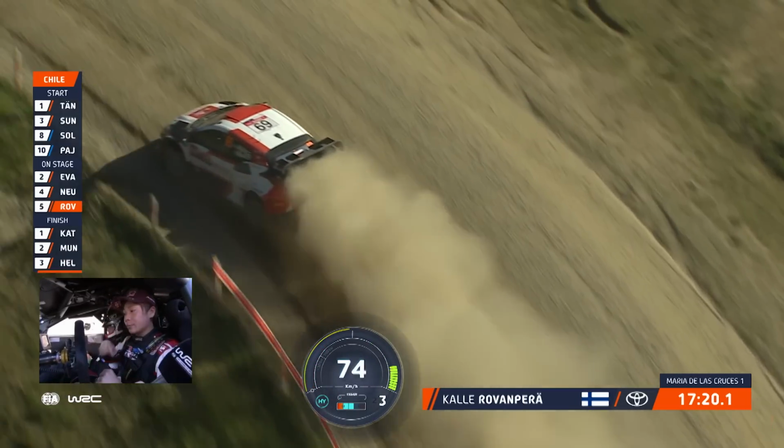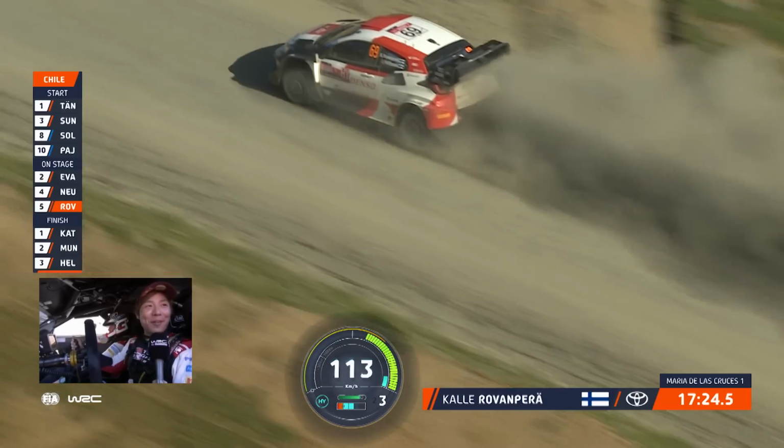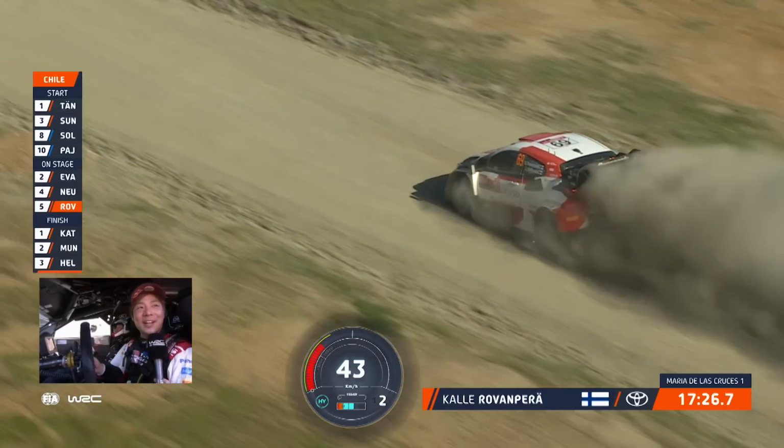Those tyres, unbelievable. What was it like driving through there? Yeah, my word, it's unbelievable. It's okay, we change tyres now.